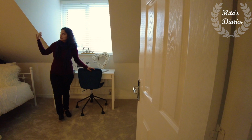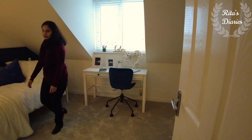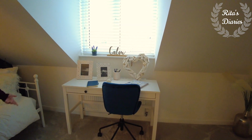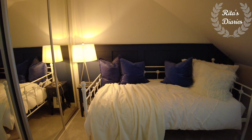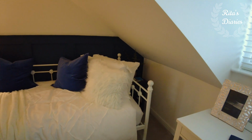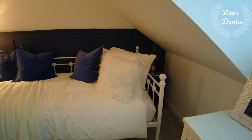Now if you ask me to describe the shape of this particular bedroom, it's a bit difficult. Normally you do get these type of bedrooms on the second floor, but here because they choose to have this kind of house plan, like the slanting cut in the front, probably because of that this particular bedroom is getting this shape.